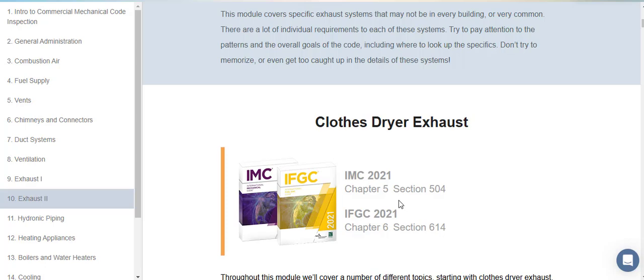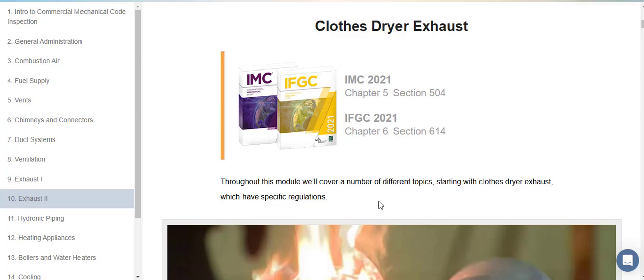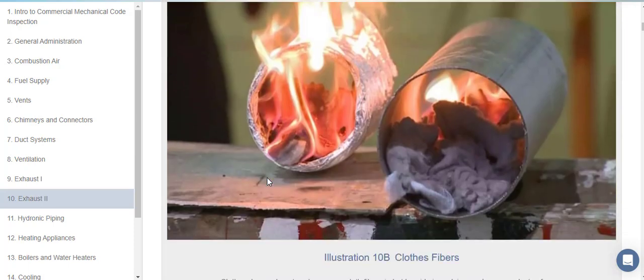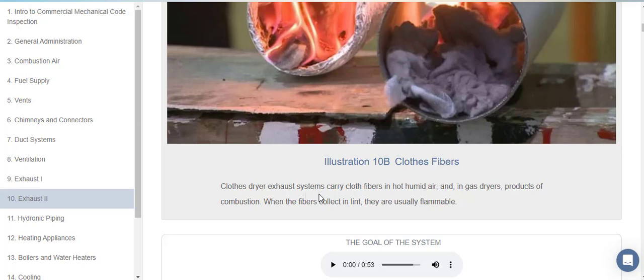Clothes dryer exhaust. International Mechanical Code 2021 Chapter 5 Section 504. International Fuel Gas Code 2021 Chapter 6 Section 614. Throughout this module, we will cover a number of different topics, starting with clothes dryer exhaust, which has specific regulations. Illustration 10B: Clothes fibers. Clothes dryer exhaust systems carry clothes fibers in hot humid air and, in gas dryers, products of combustion. When the fibers collect as lint, they are usually flammable.